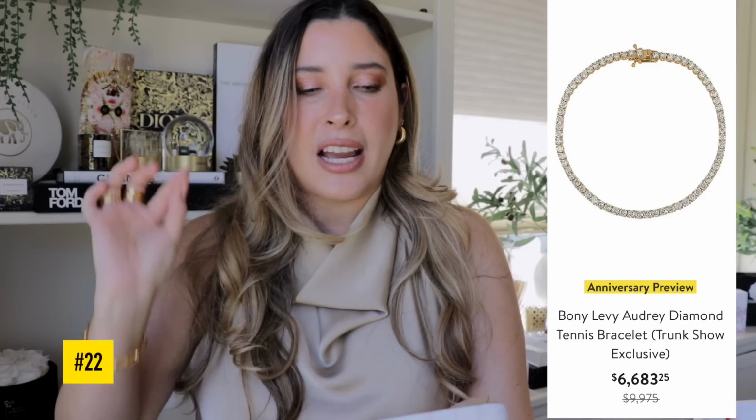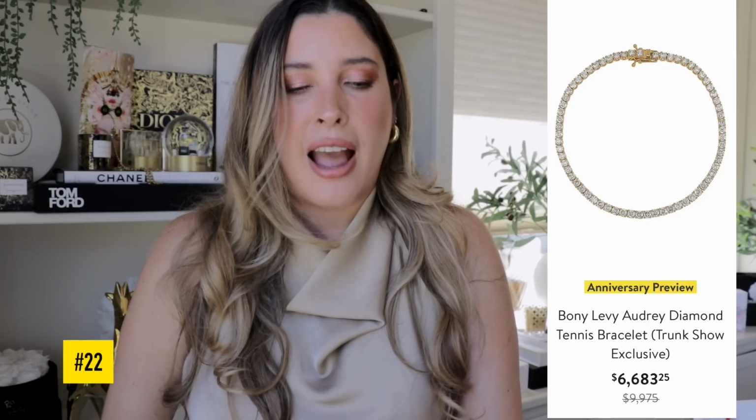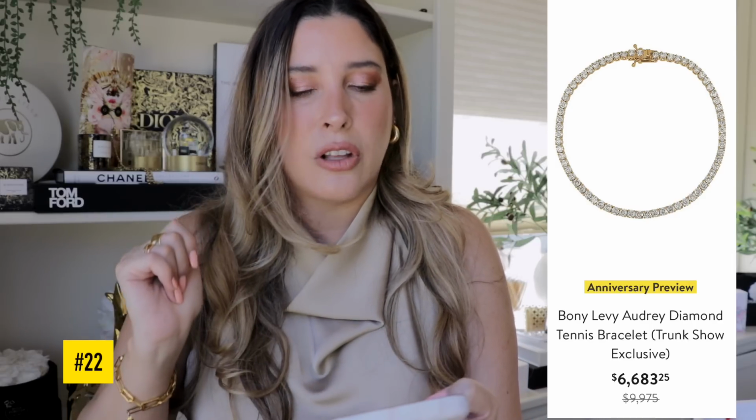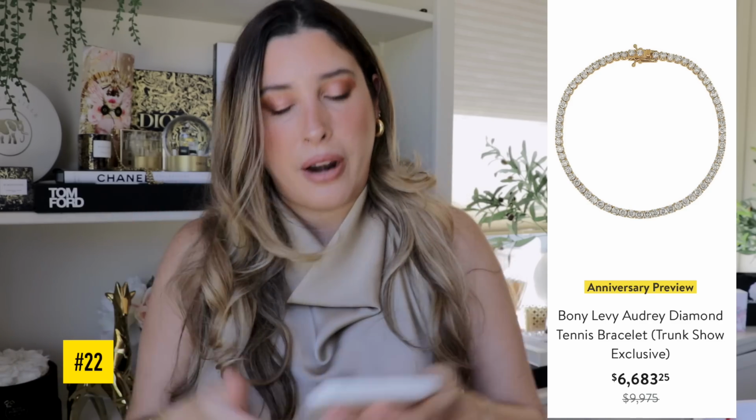Then one piece of jewelry right here that I want to throw in there for all of you is this Bonnie Levy Audrey Diamond Tennis Bracelet. It's a trunk show exclusive. There are very few pieces left. And instead of almost $10,000, it will be around $6,000. I know it's a lot, but we're talking about diamonds. We're talking about solid gold. And if you have been looking for a tennis bracelet, well, perhaps this may be the time. It's travel season, and the holiday season is still going to be travel season.